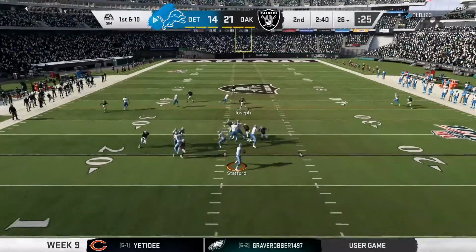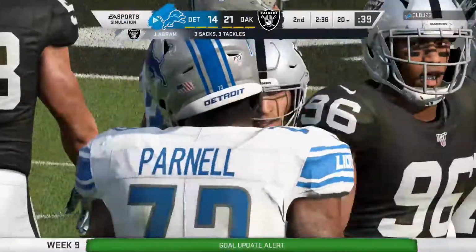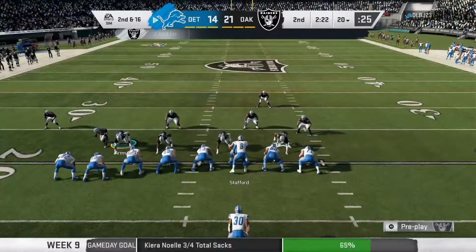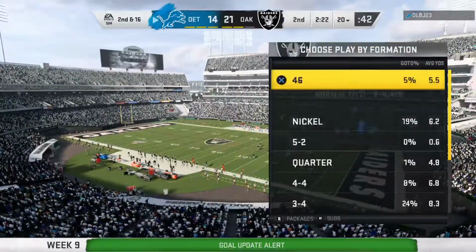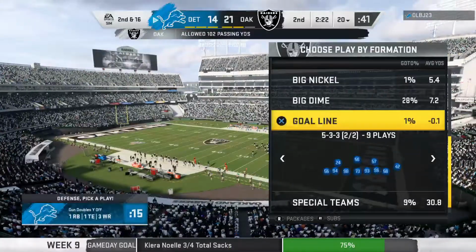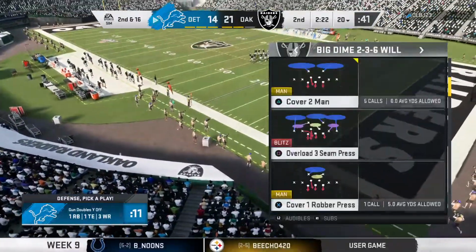On 1st down at Stafford. And the Raiders have got him. Sacks a growing theme in this first half. This is 2nd and long. The Raiders going to use one of their timeouts. They'll have 2 remaining as we step aside here in this 2nd quarter.